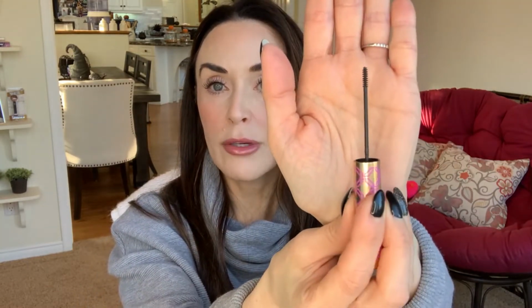Another product that I had in here was this one from Tarte. This is the Busy Gal Brows, and I have it in dark brown. I have had countless of these over the years. This is actually one of the first brow products that I ever used, and I love it. It's a really nice tinted brow gel on this super tiny little brush. Let me see if I can show you.